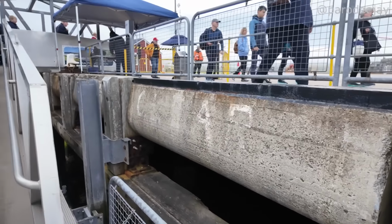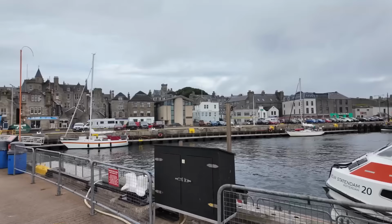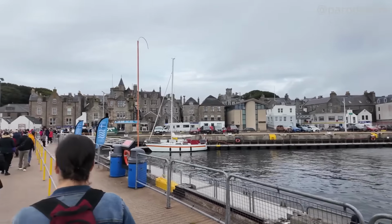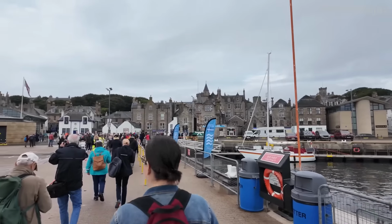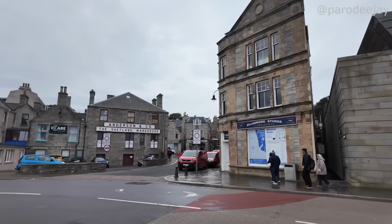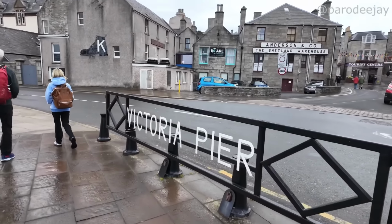Now we've got a gentle slope to get us up to the shore officially. This all looks vaguely familiar. Okay, we've got the Esplanade, we've got the commercial shopping street. We are going to come up here, I believe, and swing to the left. So the road curves gently around to the left. We've got the little Victoria Pier sign.